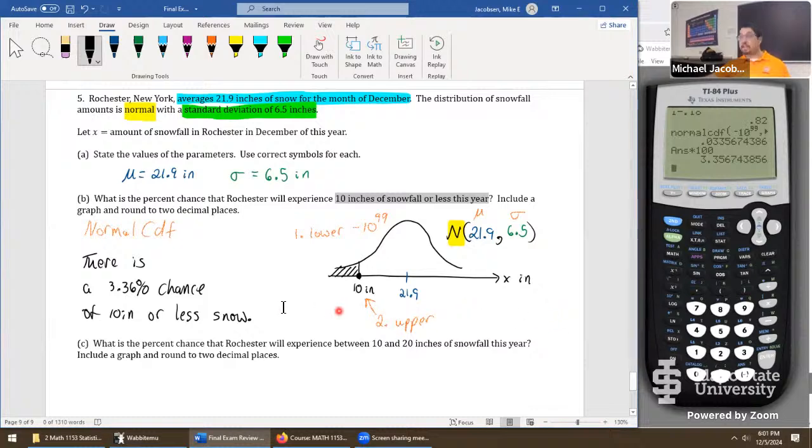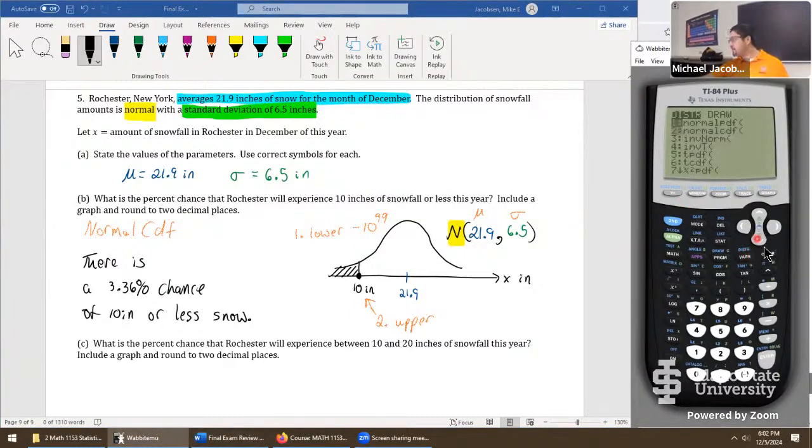Any questions at all, folks, on getting that percentage? Let me double check my numbers as well. So I'll go second bars, and yeah, normal CDF. Oh, negative. That could have done it. Without it, it looks like you probably would have gotten the complement or something else. I'm really not too sure. Negative 0.96. Gotcha. Other questions so far? Okay, let's try this out again.